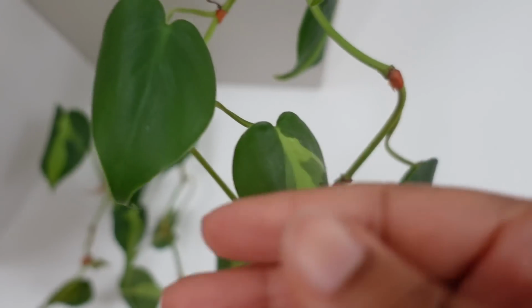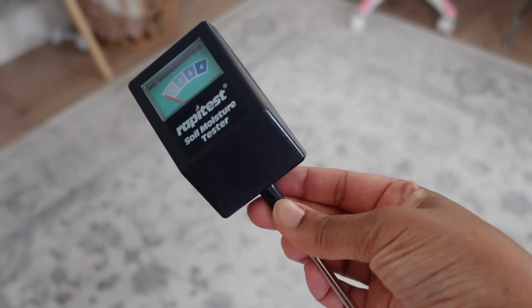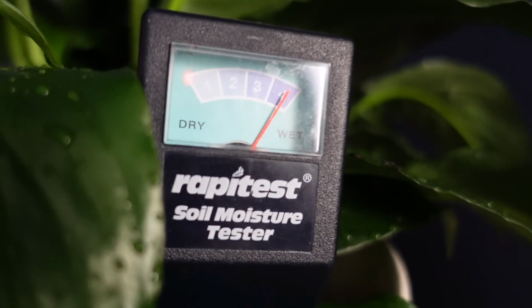Another really easy way to know if you're a beginner and not sure when to water your plants is to get a moisture meter. There's no shame in that. They're really inexpensive. They're probably like 10 bucks. Go and grab one, and basically you stick it in the soil and it measures how moist the soil is. And when you use this, I would place it all around the pot. Don't just put it in one side, because there could be moisture on one side of the pot but not moisture on the other, maybe where your roots are.